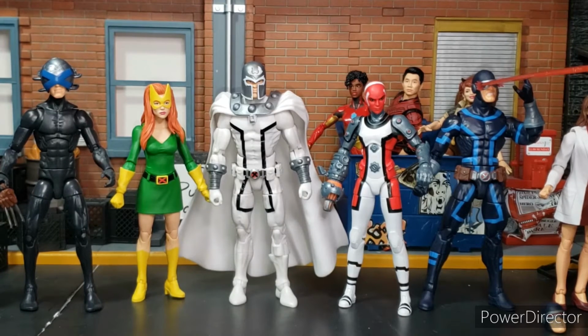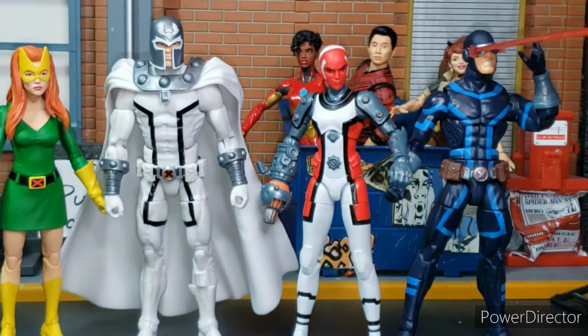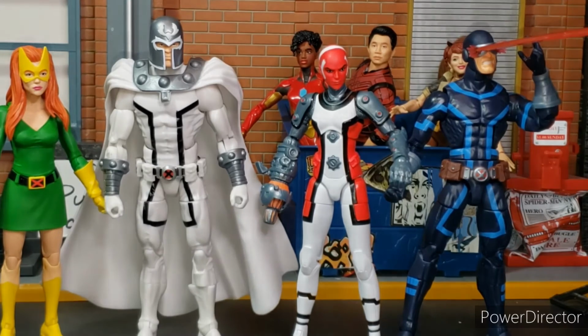And although we go way back, let's see if she's able to make the cut into consideration for the top 10 Marvel Legends of 2021. Oh, and she did not make it. There we see 4 contenders for the top 10.